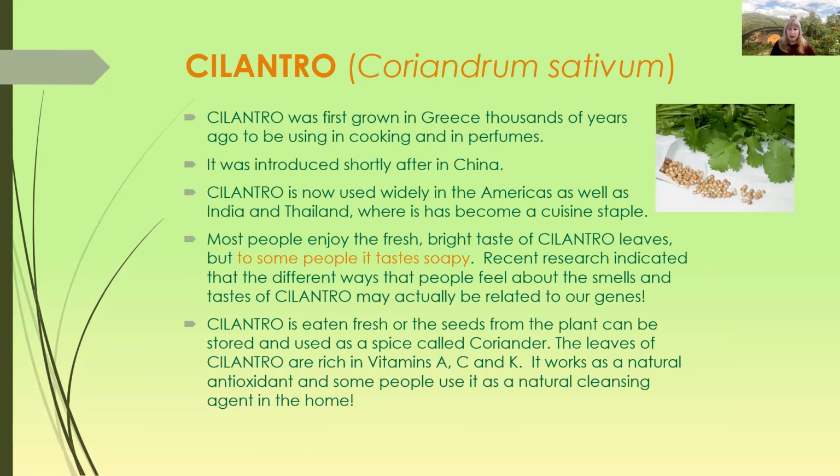Research indicates that different ways people feel about the smell and taste of cilantro may actually be inherited and related to our genes. For example, I had an intern who just loves cilantro, as I do, but her mother could not stand it because it had this terrible soapy taste, and it was really interesting how that works and how it can be genetic, that you either like it or you don't like it.